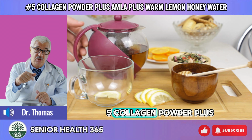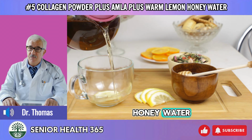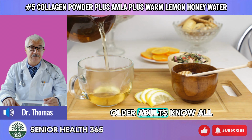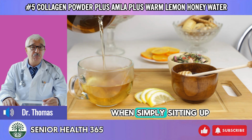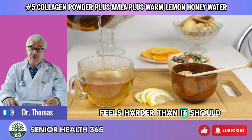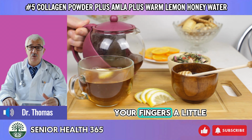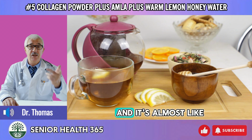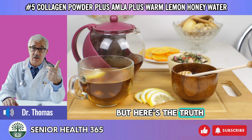5. Collagen powder plus amla plus warm lemon honey water. There's a moment many older adults know all too well: the first few seconds after waking up, when simply sitting up in bed feels harder than it should. Your joints feel stiff, your fingers a little slow to move, and it's almost like your body aged a year overnight. But here's the truth.